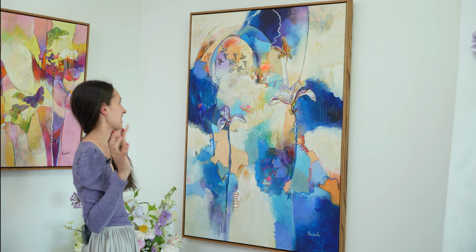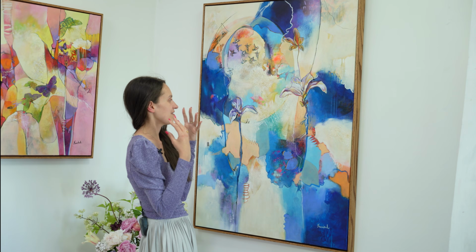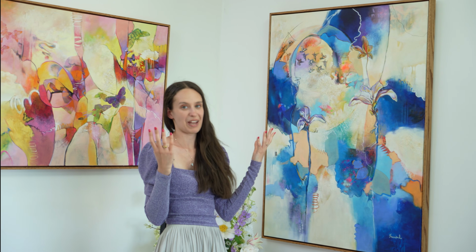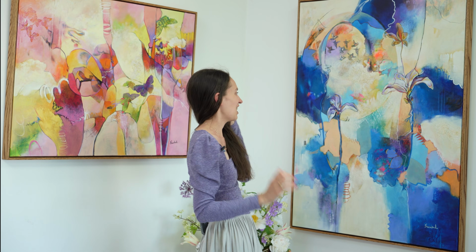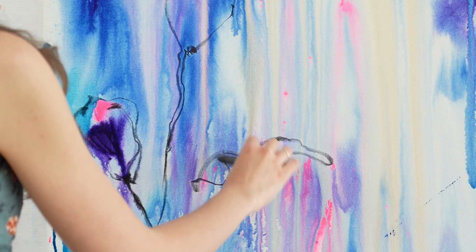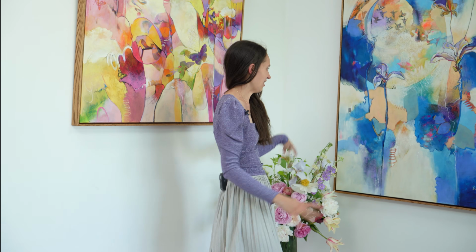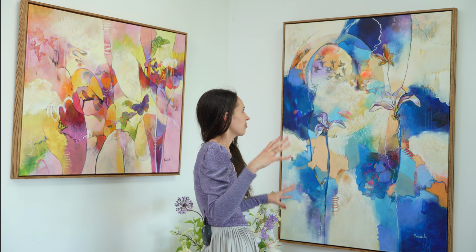This painting is probably my new favorite. I was working in my normal abstract process that I'm still figuring out, but the first marks I put into it somehow randomly looked like this iris flower that we have here. I just marked a couple of them, and I thought maybe I would go for something else. But then as I was working on this painting, those flowers kept emerging, so I decided to keep them.